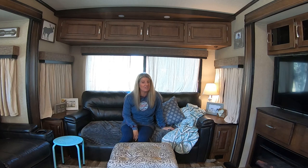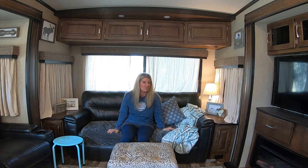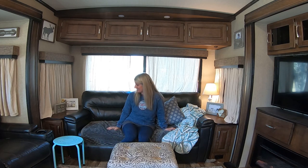I have one saved in my Amazon page that's actually a slip cover for the couch, and I've almost wanted to do that to lighten this space up by getting a lighter colored one that I could pull off and wash, and if it gets dirty, I can throw it away and just be done with it. So that is something you can do: you can get covers for your actual furniture, and that will help you change the decor without actually hurting anything.